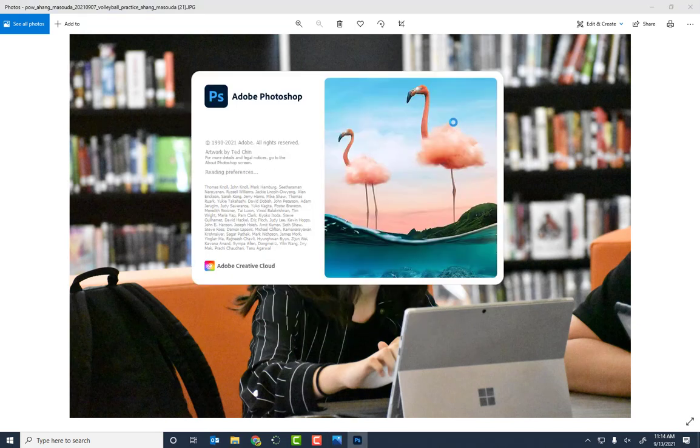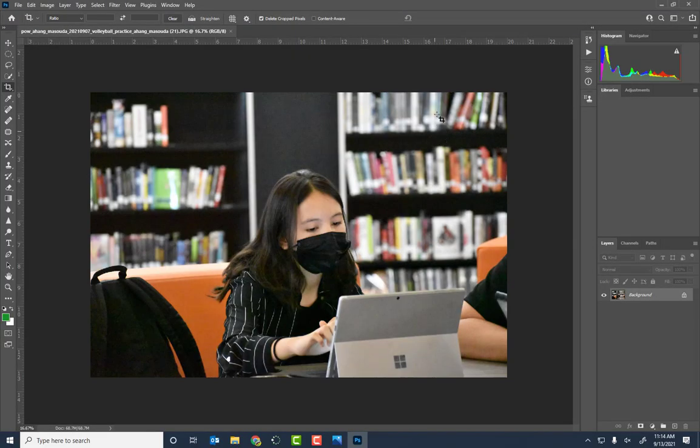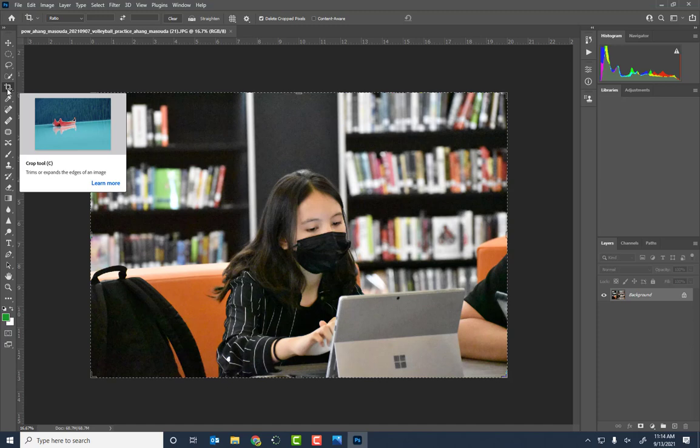Okay, once it opens, I'm going to show you the tools you guys will be using to fix these pictures up. Okay, this is a JPEG, so it just opens right in Photoshop. Now I want to use the crop tool. Crop tool is listed over here. I've been using it all day. Hover over, it says crop tool.